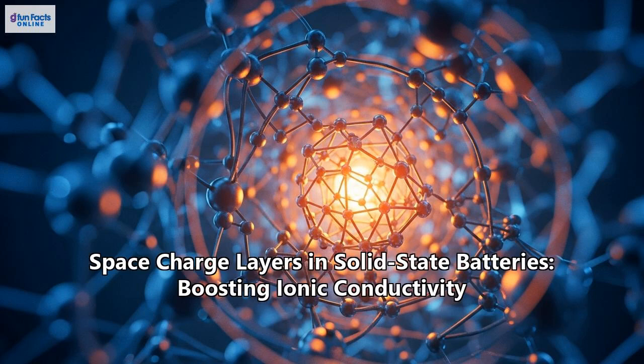Today, we're diving deep into the world of batteries, but not just any batteries. We're talking about the future, solid-state batteries, or SSBs for short. Imagine batteries that are super safe, pack way more power, and last much, much longer. That's the promise of SSBs.